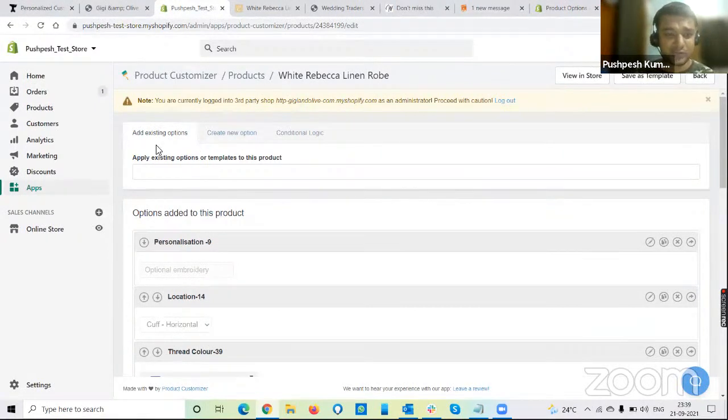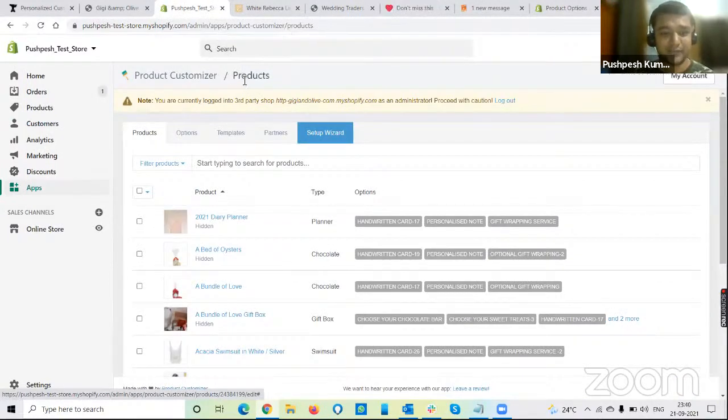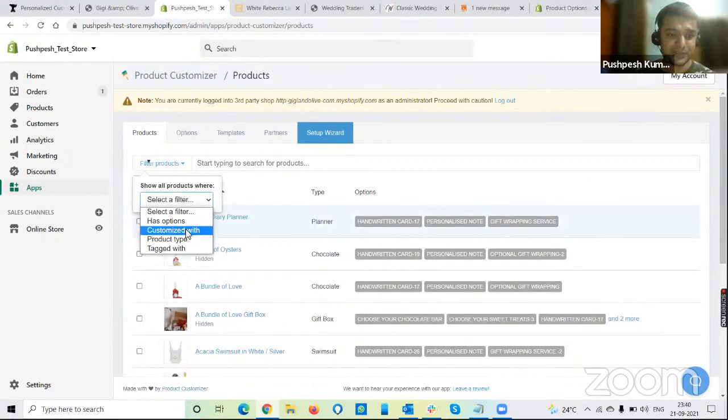So I would like to take you through some of the features that you would encounter while using the app. Let's say you have a lot of products in your store, and you have just downloaded the app and want to filter the products according to the product type, and you want to put the options on the products of a particular type. So what you can do is just filter the products using this particular filter, and then go on and add it. So you don't have to scroll through.